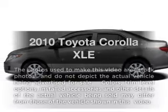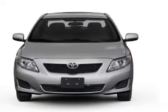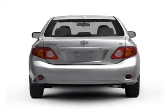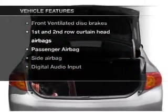Imagine yourself in this 2010 Toyota Corolla. This is the set of wheels you've been looking for. With an efficient four-cylinder engine, driven by an automatic transmission, the anti-lock braking system will keep you safe on the road. And with these notable features, you won't want to miss out on the opportunity to own this amazing ride.